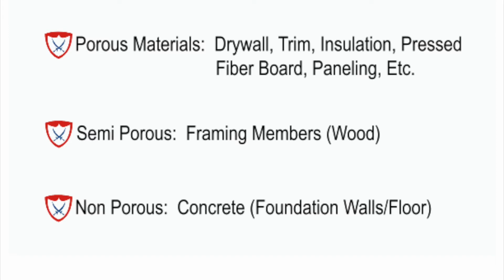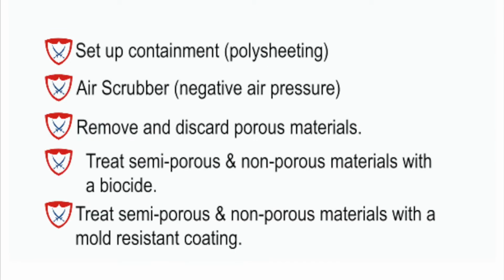Now, when we walk into a mold project, the first thing we do is we define the materials that we have. Once we have that determined, we then can decide which direction to go and what the scope of work will entail. First thing we have is porous material, so that's like drywall, trim, insulation, fiberboard, items that are porous. And then we have semi-porous materials, so essentially wood framing falls in this category, and then your non-porous materials, which is concrete, your foundation walls, and your concrete floor.